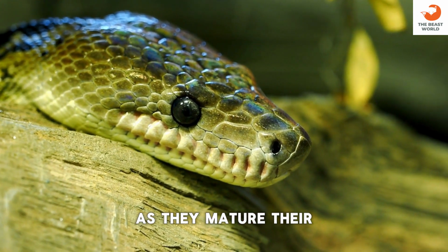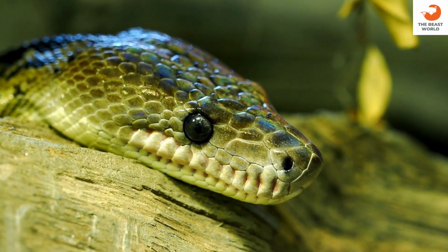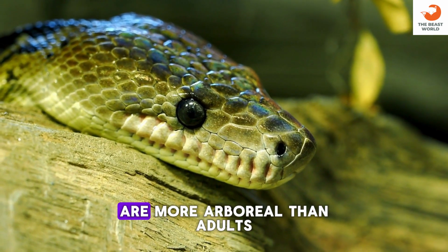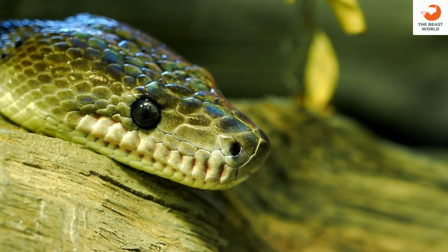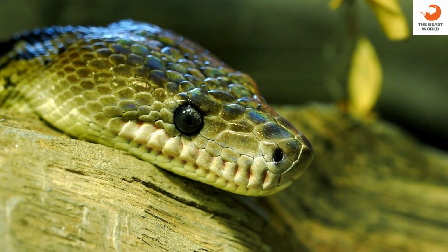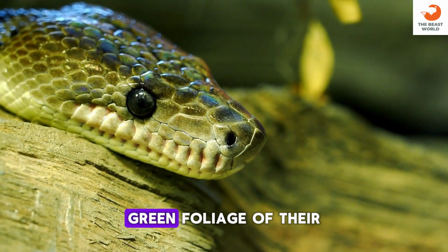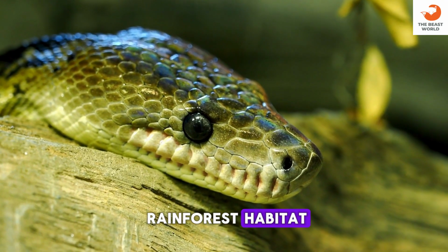As they mature, their tail gradually turns green to match the rest of their body. Young emerald tree boas are more arboreal than adults, spending most of their time in the lower branches of trees. Their vibrant green coloration serves as camouflage against the lush green foliage of their rainforest habitat.